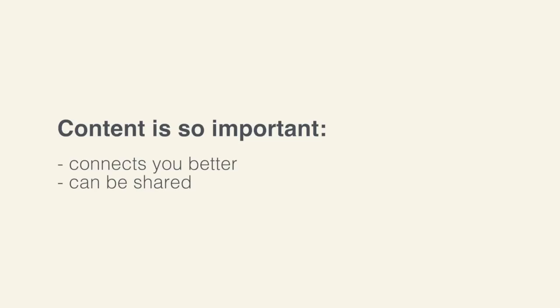Content also helps other people understand who you are. It also makes something shareable. So when somebody reads a piece of content on your website, an article, a blog, they will be inclined to email it to other people, to share it on Twitter, on Facebook, on social media. So content creates a lot of traction. It creates a lot of attention.